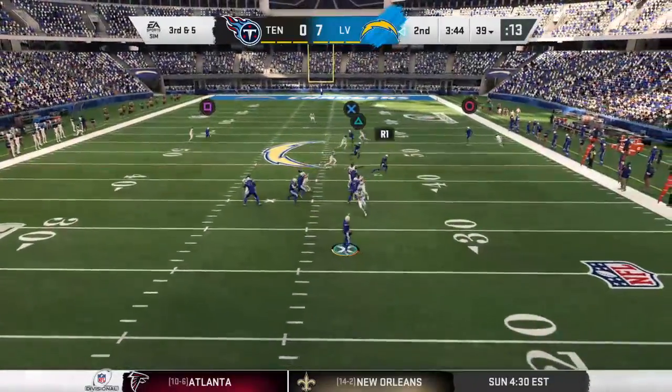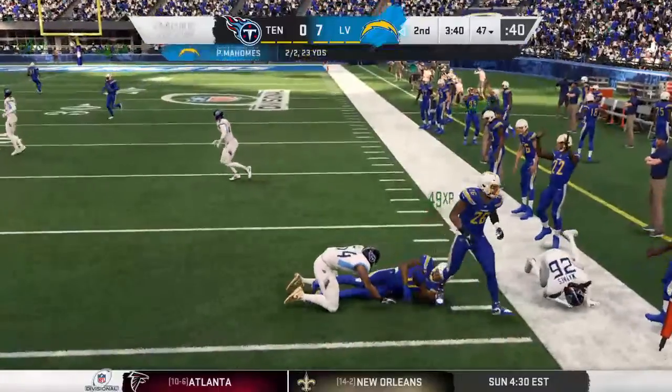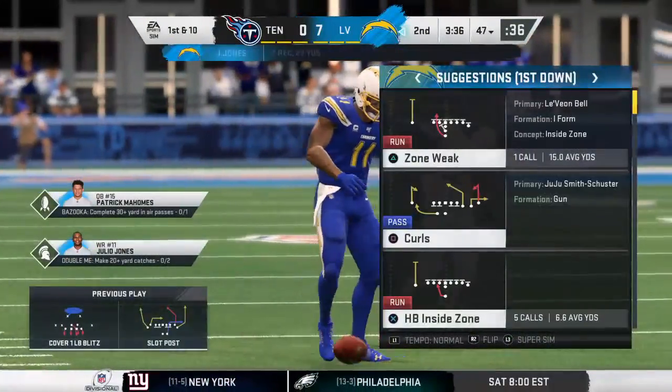Throwing now is Mahomes. It's caught. Jones. 2 catches now in this divisional round matchup. That one a first down.